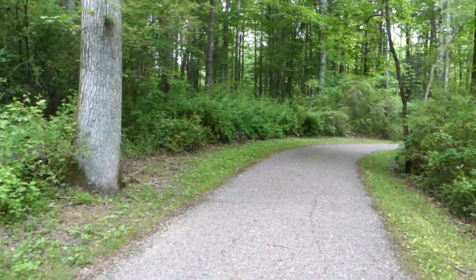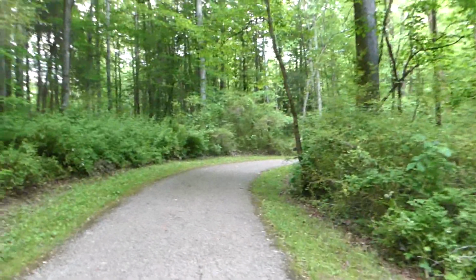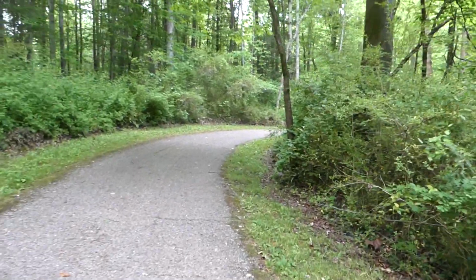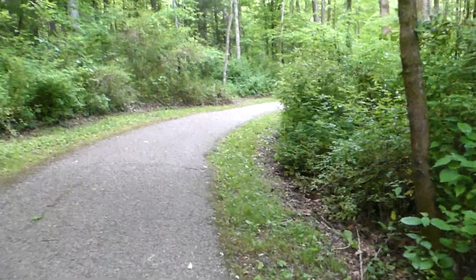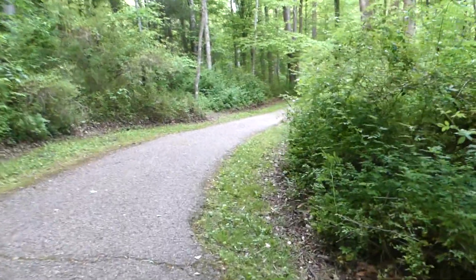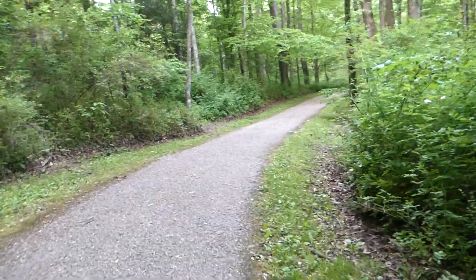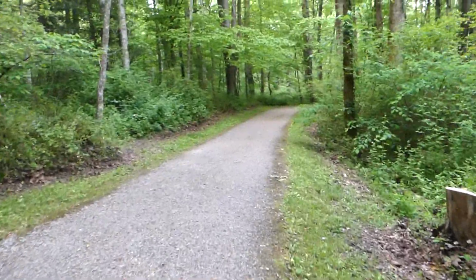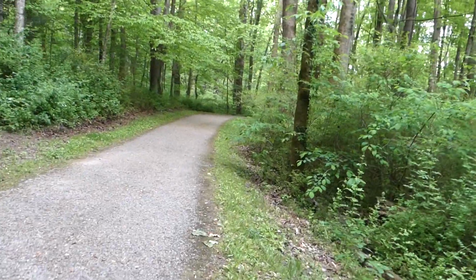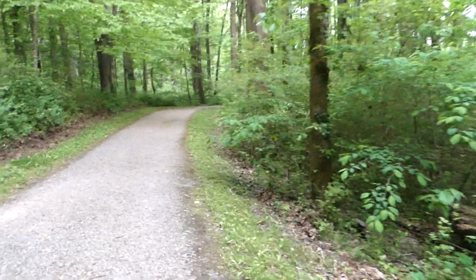Yeah, it's been years since I've been on this trail. It's funny, you don't think how long it's been sometimes. It probably has been several years since I've been on this trail. I remember parts of it. There's so many big trees back in here. Yeah, it's beautiful. I used to like it because there's lots of big trees.